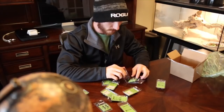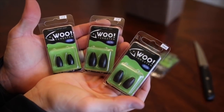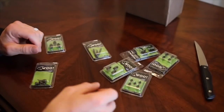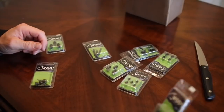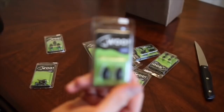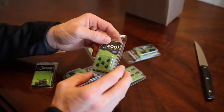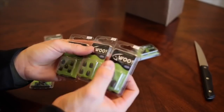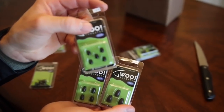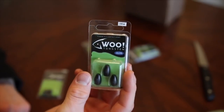Let me bring you guys a little closer and show you what we're actually working with here. So we got the flipping weights that range in size from 1/2 ounce, 3/4 ounce to 1 ounce. So I can get my flip on and practice that a little bit more. Also, I could probably use something like these 1/2 ounces if I just wanted to really chunk a Texas rig out far. Then we come over here and we have some weights that I'm going to use for more stuff like Texas rigging. 1/4 ounce, these are 1/8 ounce, and then even 1/16 ounce, so I can throw some really finesse T-rigs out there with some 3/8 ounce as well.